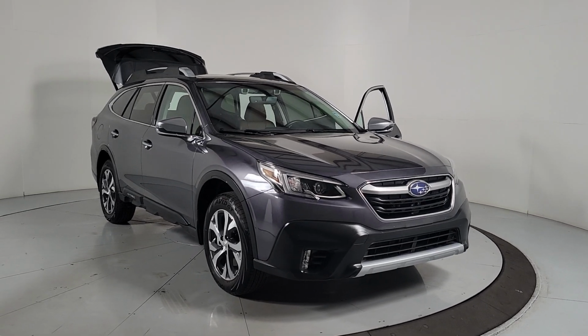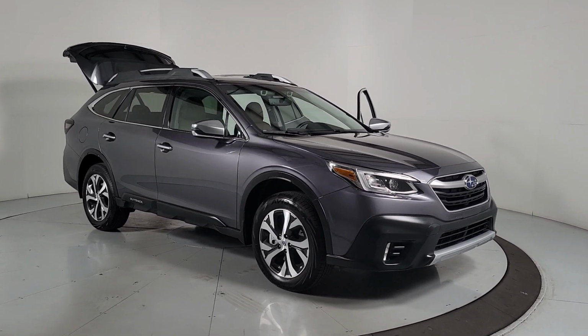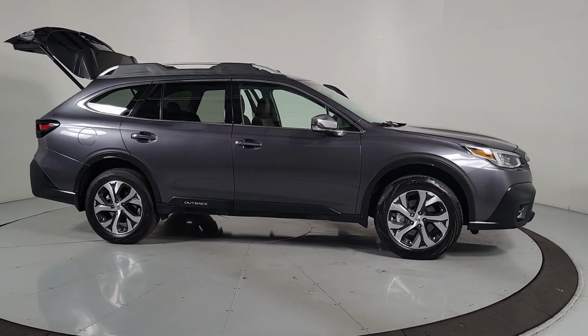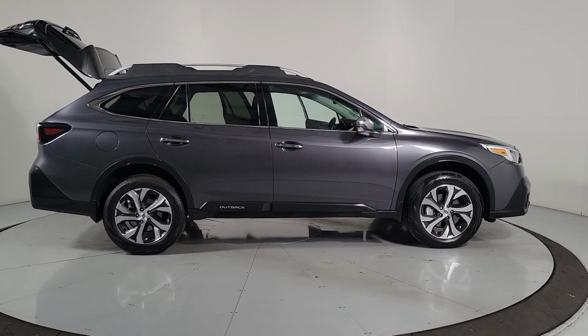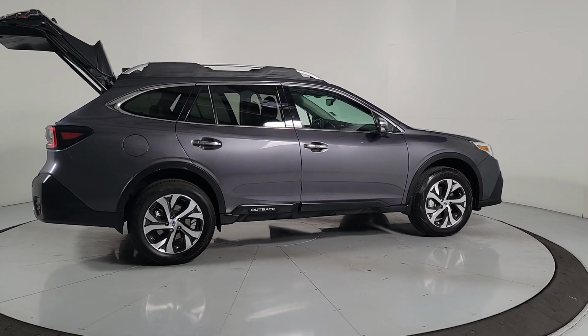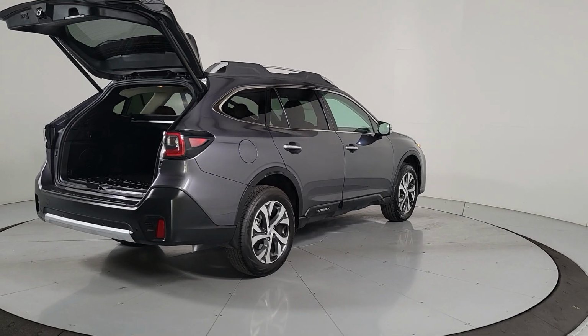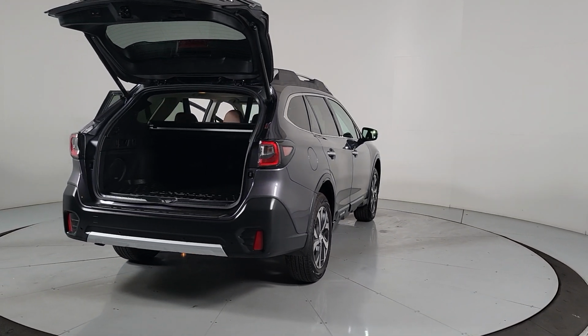Introducing the 2021 Subaru Outback. With less than 10,000 miles on the odometer, this vehicle stands out from the rest. Here's a sure-footed Outback that delivers versatility, comfort, and peace of mind. The sky's the limit on every adventure in this down-to-earth companion.